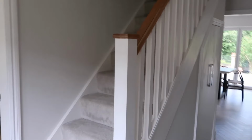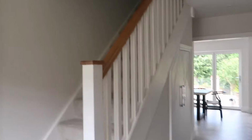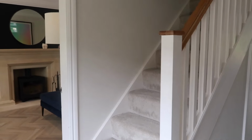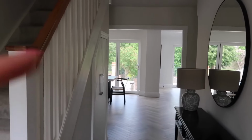And we're going to have a cut string staircase that has an oak handrail that comes around and twists out. And then we're going to have storage underneath here. And I want a runner on the stairs. And I'm honestly so excited about it. I've also ordered some steel doors to go here and here, which is amazing.